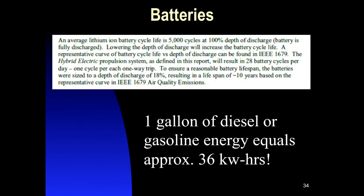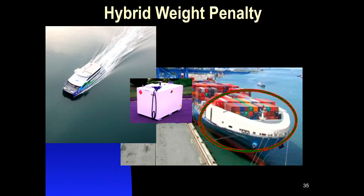If you take a look at batteries, a gallon of diesel oil or gasoline, it's almost the same energy per gallon, equals about 36 kilowatt hours of batteries. So what does that look like? See that ferry boat there? It has two tanks of 1,450 gallons of diesel oil, and that white box in the middle is about, let's say, 1,450 gallons. The energy in that white box, if we had batteries in the containers on that ship, it's 20 containers full. And batteries are heavy. So on a high-speed ferry, that isn't going to work. First of all, it'll sink the boat.